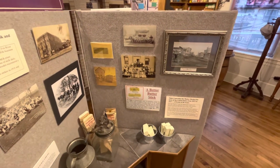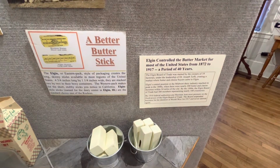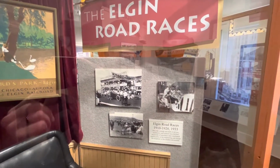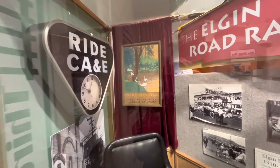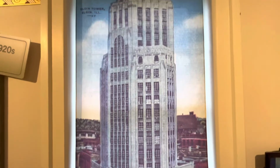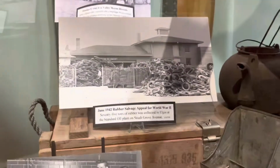This display here talks about how Elgin used to have a thriving dairy market, and the lady up front was telling me how the town of Elgin controlled the butter market for a period of 40 years, up until World War I. And they got these old school milk bottles that the milkman used to deliver. Elgin Homes Dairy. Elgin used to be famous for its road races. And the lady at the front, who was a wealth of information, by the way, she told me that they reenact those road races every summer, so that may be some additional YouTube content I have to keep an eye out for come July. A course map of the Elgin National Road Race. Elgin Tower, circa 1937. And like many cities during World War II, Elgin contributed to the war efforts by having scrap metal and rubber collections to go to the war effort.